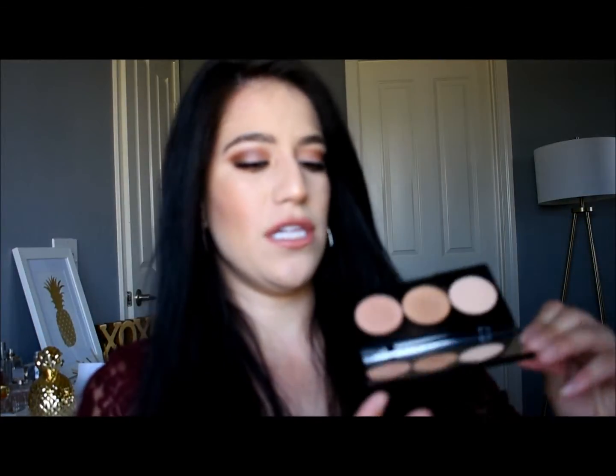But there is one, which I believe is this darker shade here, that is just a little bit more glittery, which I did here. But that one's nice for like a night out. You can just apply that right on top of the other highlight and call it a day. So that's the Gold palette.